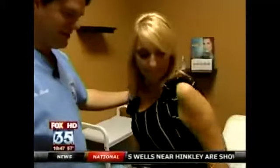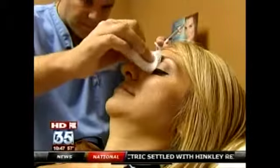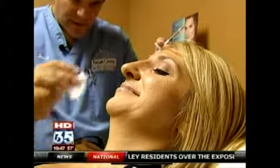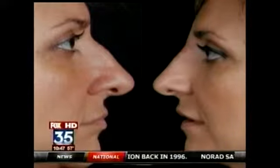"So, have a seat over here." Pam is brought into the treatment room. The syringe is filled with Restylane. "A little stick and a burn." A few injections and a little molding later, and the bump is gone. And the best part, no downtime. Take a look at the before and after pictures.